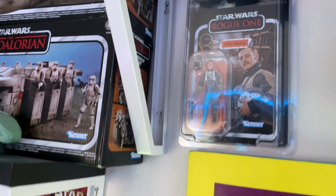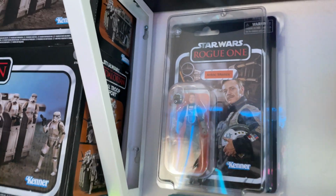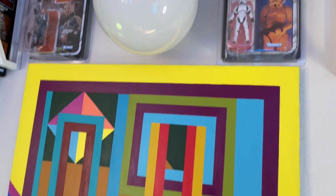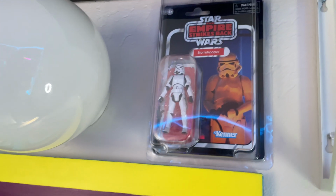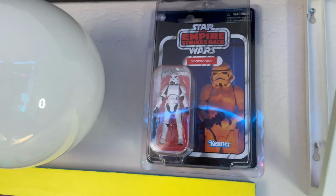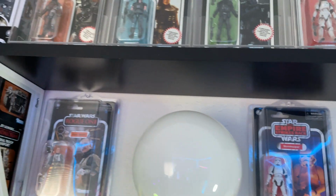Up here we have my carded sample of Antoc Merrick, keeping it in a nice star case because it was quite a hassle to get that release, so I want to keep that nice and pristine. I also got a really nice carded sample of the Stormtrooper from that Carbon Freezing Chamber set, so I also wanted to keep him nice and pristine.